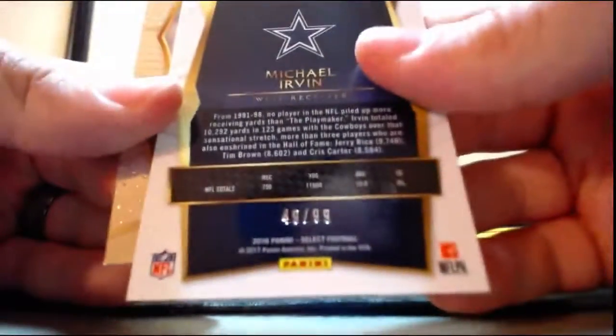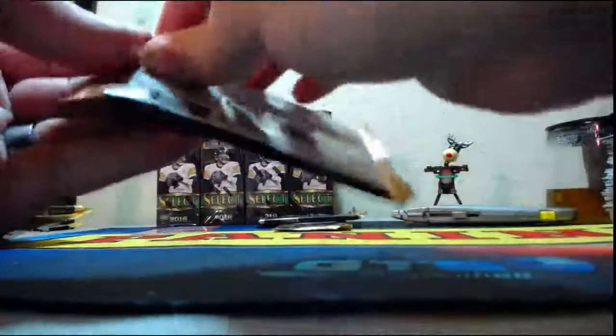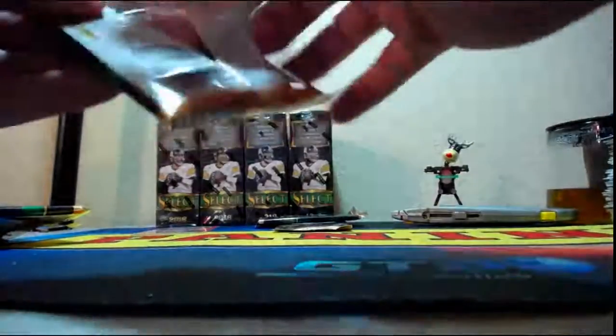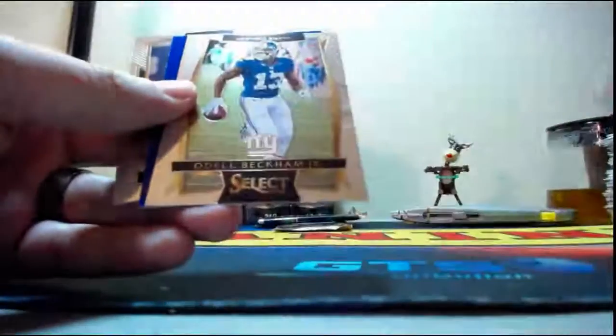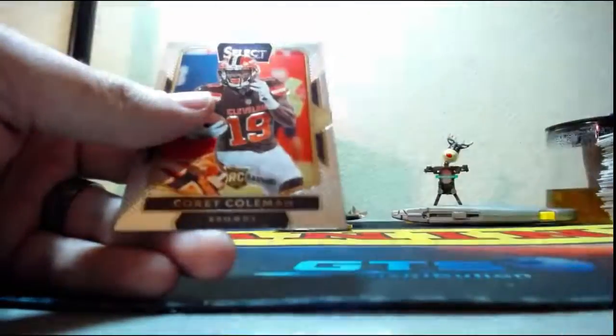Sack. Where are my golds at? Michael Irvin out of 99 red. Going to CSV. Elliot, there he is, Elliot Concourse. Alex Collins, my boy, out of 149. Blue, going with Seahawks, Tiger.